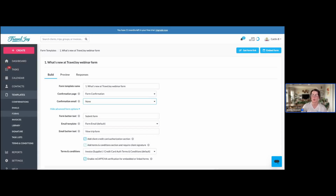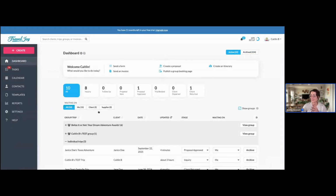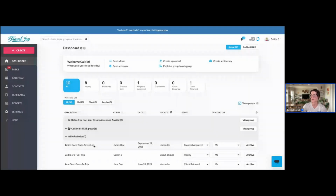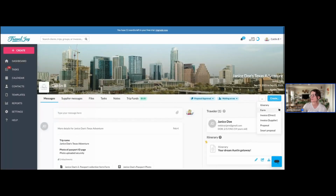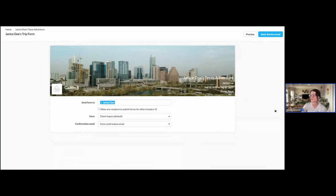And just to show you that process again, when you are actually sending the form within a trip, you'll head to that blue create button, select form, and select the confirmation email from this drop-down menu. So if you already have a default one selected within that form template, it's going to be automatically chosen here, but you can always change that form email if needed as well.